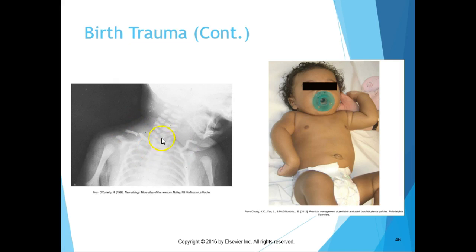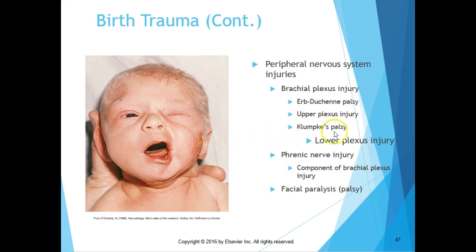a shoulder dystocia where the shoulders were stuck, the head came out, the shoulders were stuck. Now we have a brachial plexus injury to these nerves here that go down the arm, and so we can have some problems with the arm, and of course we want to make sure we stabilize that. We have brachial plexus damage, nerve injury, Erb-Duchenne palsy, any of these, which makes it really hard with deliveries.